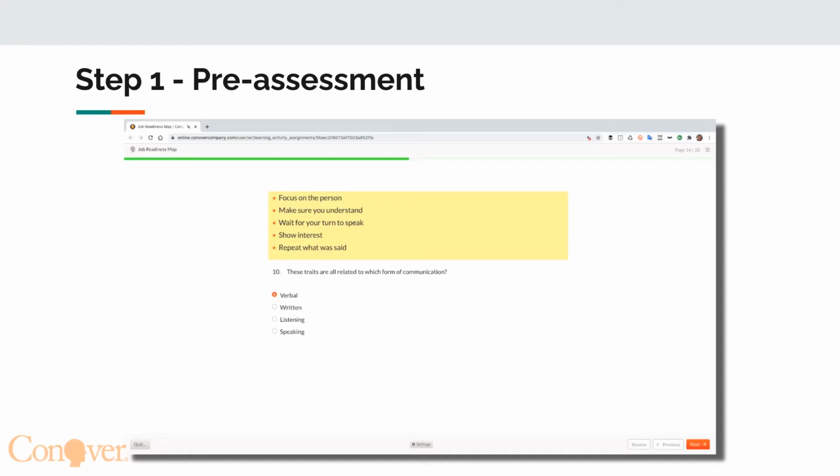So everything's rooted in that proven process, but I'm sharing it with you because, again, is Conover the only tool? Are we the only company in the world that does this? No, right? No, and we won't ever be, because there's constantly others that are out there. But again, what I'm sharing with you is the process. So you can take this framework and apply it to other things, right? Number 1 is a pre-assessment.